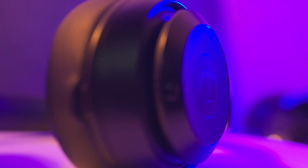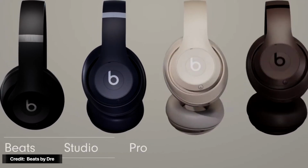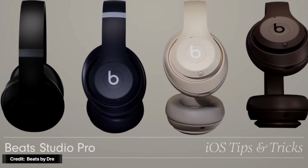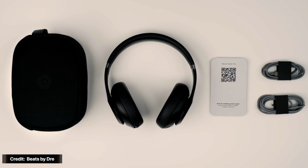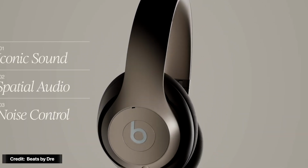These last up to 40 hours, so you can just vibe out listening to good old Frank Sinatra, or being from California, Sublime. They come in different colors like black, deep brown, navy, and sandstone. Or more like white if you ask me. When you purchase these headphones, they're included with the carrying case along with a USB-C cable and a 3.5mm analog audio cable, or in other words, auxiliary cord.